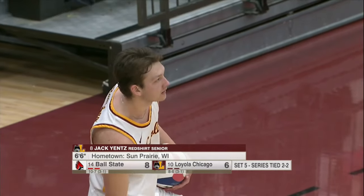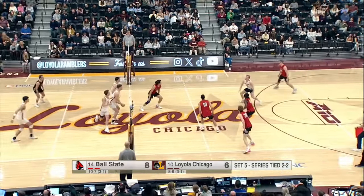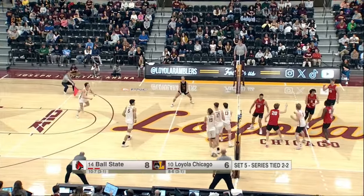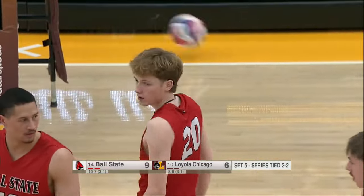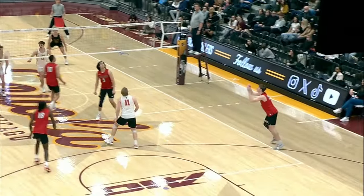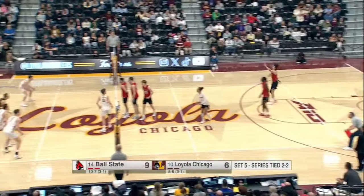Up to serve now, Jack Jens. Yeah, the Ramblers kind of need to find ways to manufacture a point somewhere here and there. And Davazucheva. Savinsky Lind, the kill. That looked easy for Patrick Rogers. That's the least contested attack we've seen either side have in a while. Rogers did a really good job handling the out-of-system ball. Ball was played high. Savinsky Lind, ball hits inside the block, or kind of through the block to score.